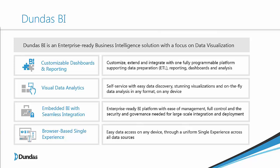If you're a very technical data analyst and need to prepare data to be consumed by others, then you get your own ETL layer. If you're a developer integrator, then you'll benefit from our flexible platform, which will allow you to customize, extend, and integrate to meet any business requirement. If you're an IT user concerned about security, version control, controlling the deployment, user management, the application was developed with you in mind, and you will get this functionality straight out of the box.